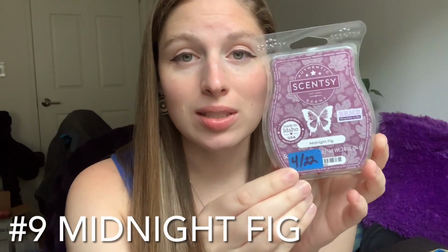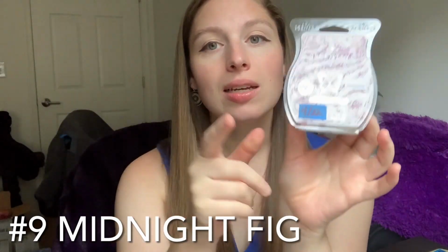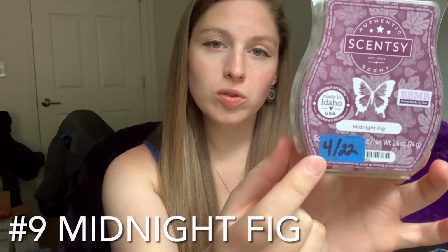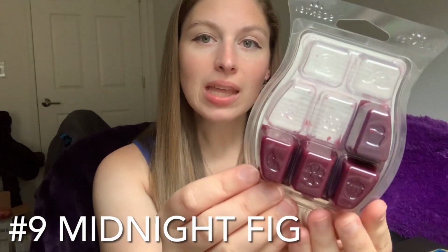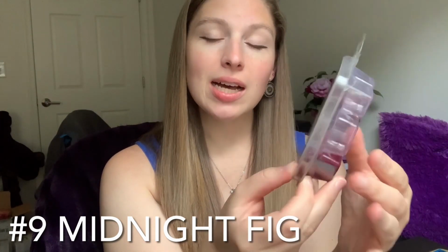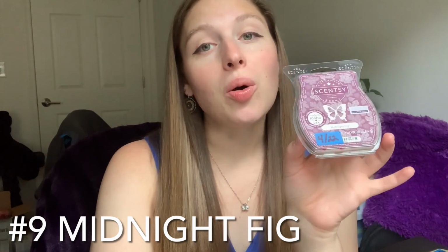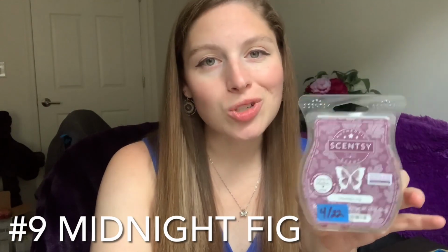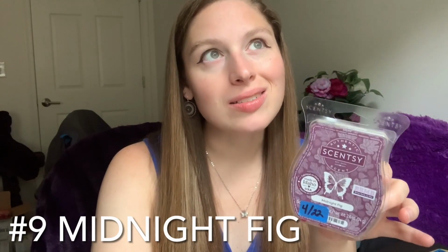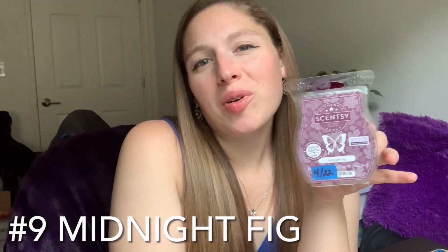Round 9, yes, 9. I used Midnight Fig. So this is another one that I'm slowly chipping away at. You can see I purchased this in April of 2022, and I have used half of my bar now. So happy about that. This one's not a super huge favorite of mine. I don't mind this scent, but I am trying to use it up because there are other bars that I prefer over this.